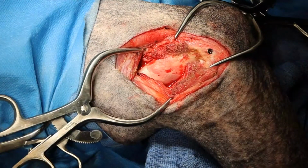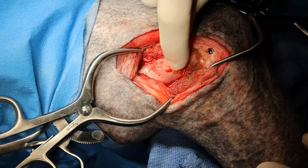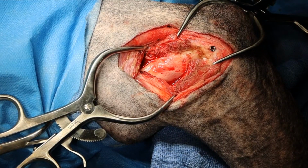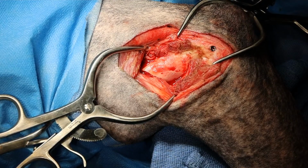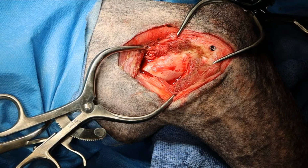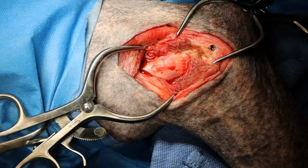And 3-5 screws. And I will put this patient on amoxiclav. I have it on cephalexin for the surgery. I won't keep it on amoxiclav after the surgery. And I will put it on paracetamol and meloxicam for the post-operative period.